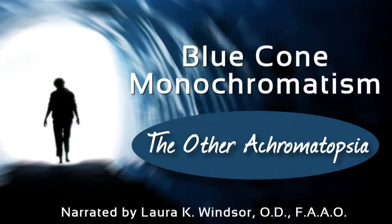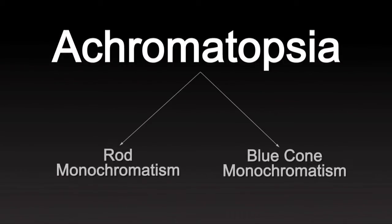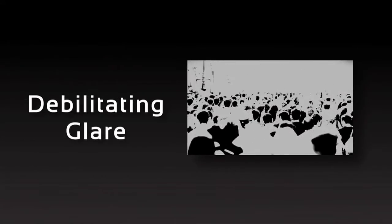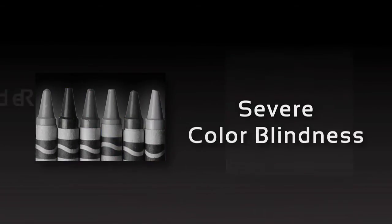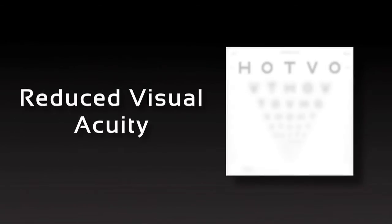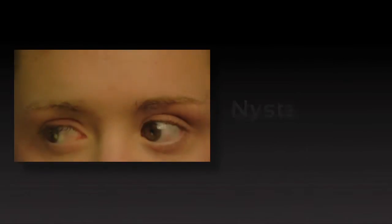Blue cone monochromatism, the other form of achromatopsia. Congenital achromatopsia is a rare inherited condition. It is composed of two major forms, rod monochromatism and blue cone monochromatism. Both forms of achromatopsia can cause four significant impairments: debilitating glare problems, severe color blindness, reduced visual acuity, and nystagmus.